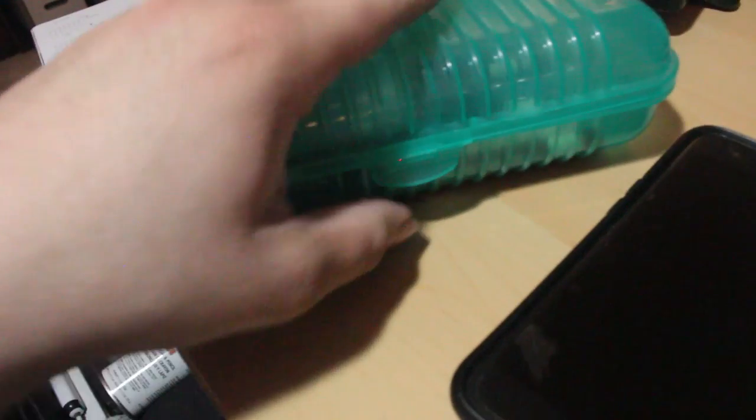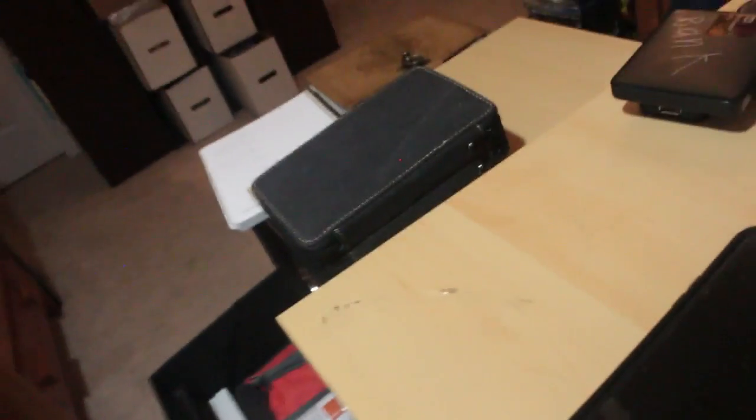And then this thing over here is just extra pencils, extra shaders, and some extra lead. So I try to keep this drawer very organized because I'm constantly going through these two all the time.